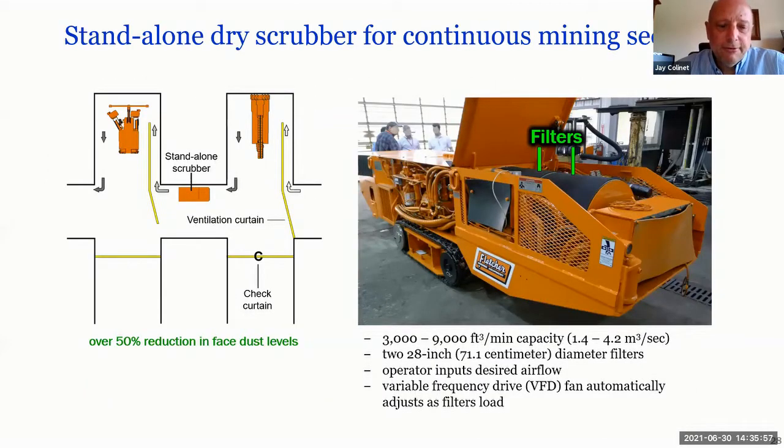Another effort to prevent exposure when the roof bolters are downwind of the continuous miner was this standalone dry scrubber. You can see in the schematic, you would place this unit in between the continuous miner and roof bolter operator to filter a portion of the air that's then directed up to the roof bolter operators. The prototype is shown in the photo on the right. And one of the keys to this, it has two large filters in it, but the operator sets the desired quantity of airflow that you want for a cut.